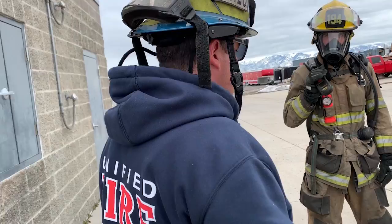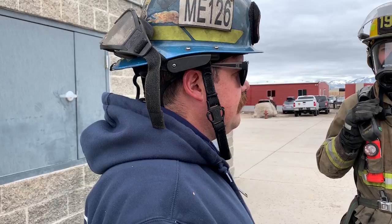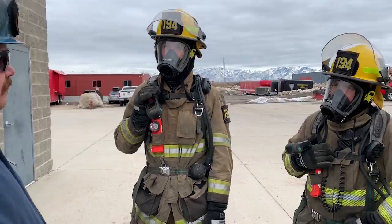The object of this drill: there's a downed firefighter inside. He doesn't know where he's at. It sounds like he might even be unconscious. He doesn't even know if he's on a hose line, is the last we heard. Okay? So I need you to go in. I'm going to show you where to enter. And I need you to go in as a company, and you need to bring him out. Yeah, let's go. Okay. Same plan as we talked about.